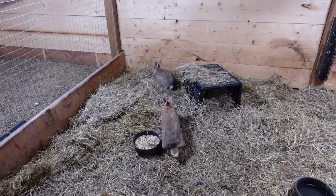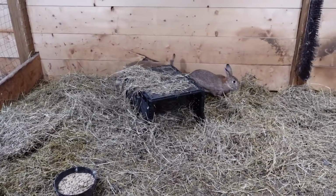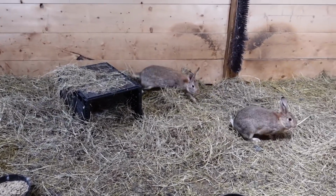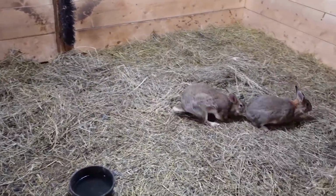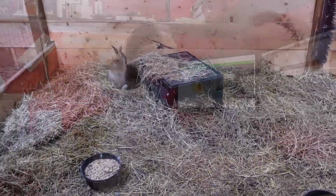Yeah. We'll add a few more hutches, little houses. These crates are awesome. I should actually get more of them. Well, they fold. That's the fold down kind too, right? So I just folded up the lid and tied it.